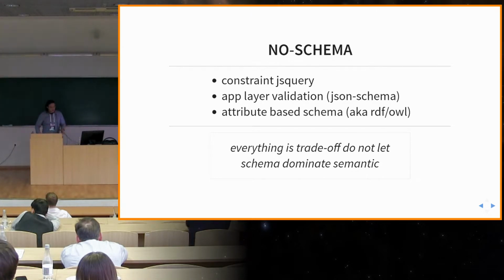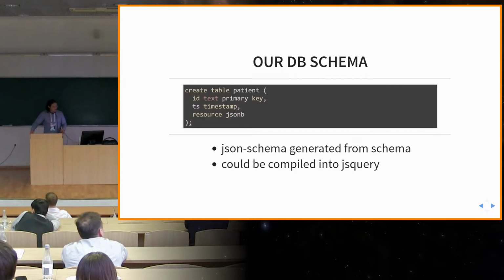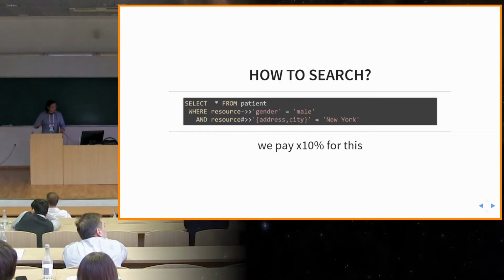Also, for the schemes, it's very important that you should not let the scheme dominate over semantic. This is also quite interesting. In our case, all our tables look approximately like this. There is a timestamp and there is a resource, and all the tables are the same. We store the scheme described in attribute style, and then we generate JSON scheme and analyze it. You can try to compile JSON scheme.